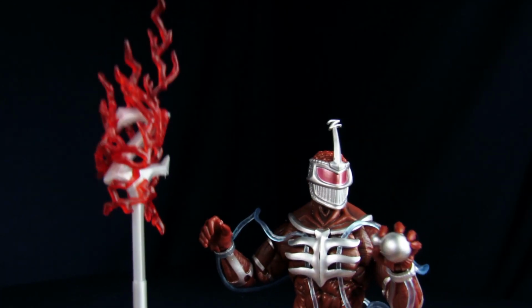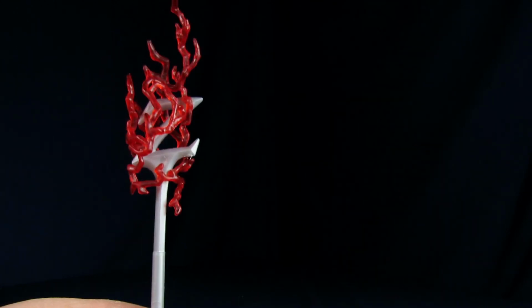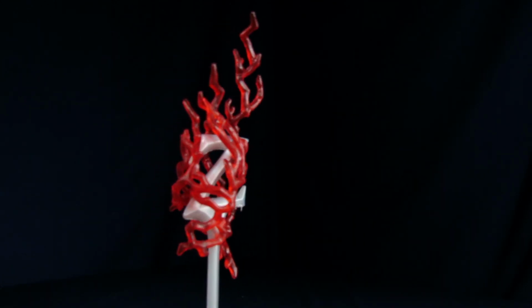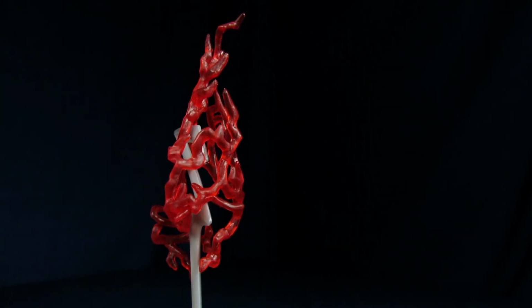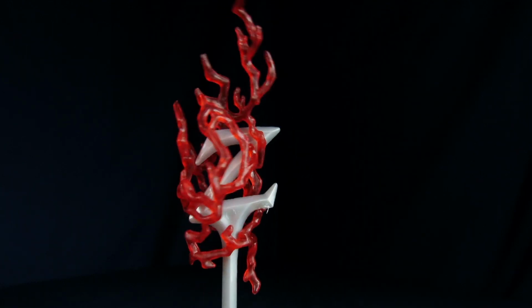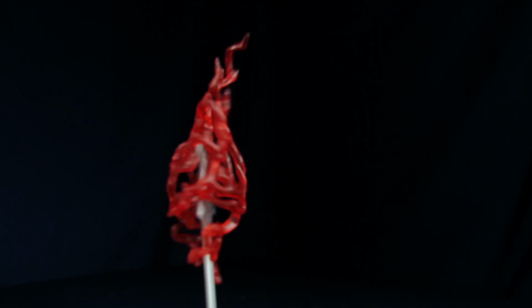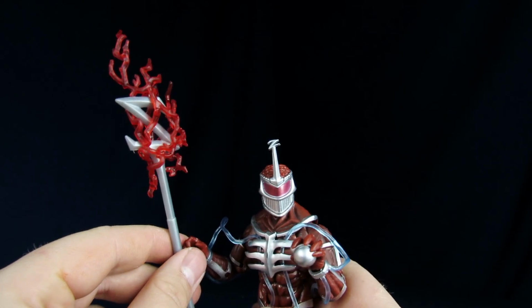Also comes with his Z-Staff, or just the staff. Yeah, but has the little lightning effect that comes with it over top of it, which is pretty sweet. I think it was white in the show, though. To be honest, it's been a hot minute since I watched Mighty Morphin, so I'm not 100%. Actually, kind of appropriate to have it if you have the White Ranger, because they did fight.